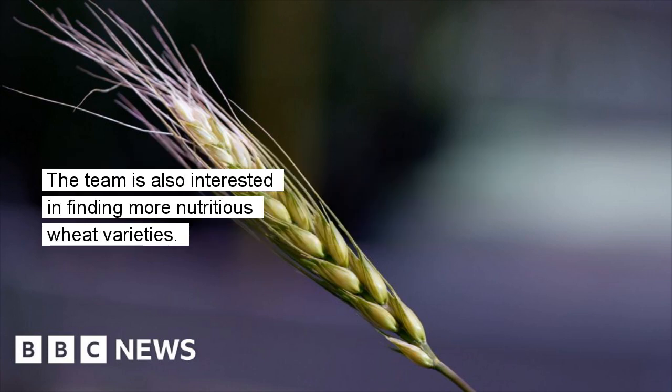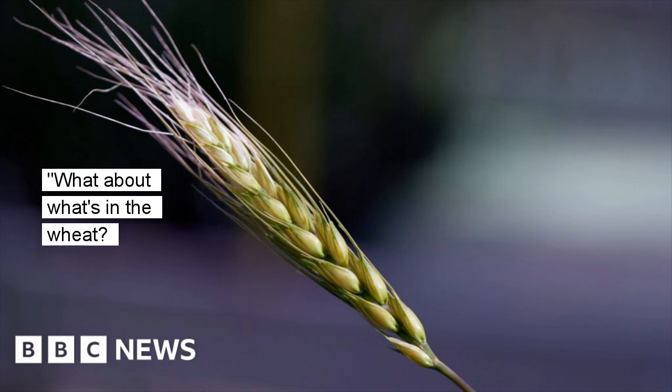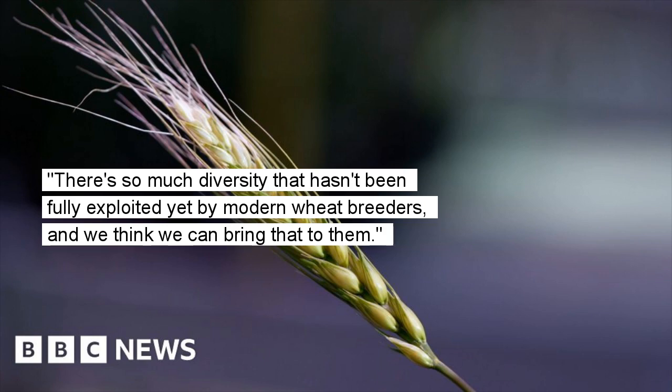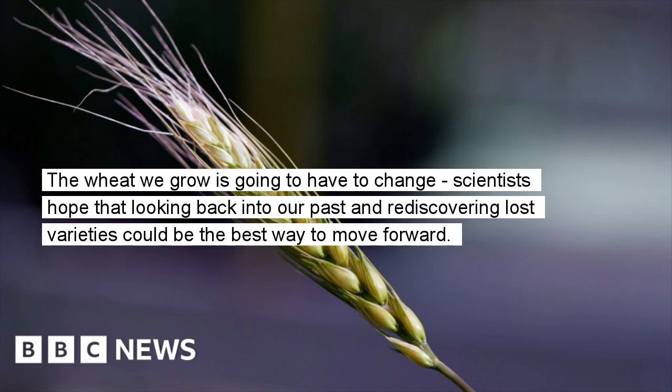The team is also interested in finding more nutritious wheat varieties. What about what's in the wheat? We know that we can increase the fiber content, the mineral content of wheat, he says. There's so much diversity that hasn't been fully exploited yet by modern wheat breeders, and we think we can bring that to them. The wheat we grow is going to have to change. Scientists hope that looking back into our past and rediscovering lost varieties could be the best way to move forward.